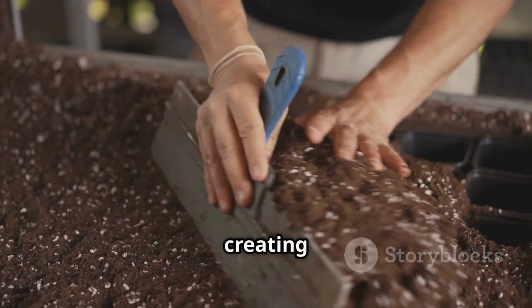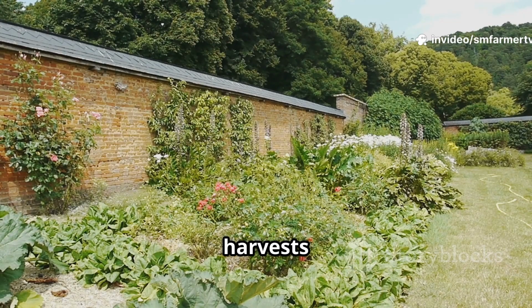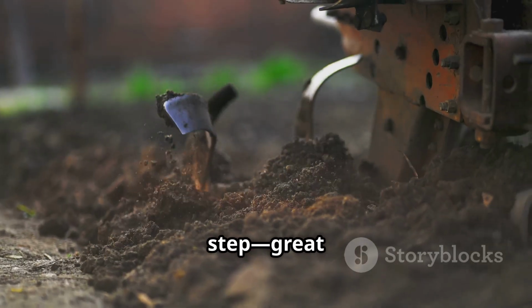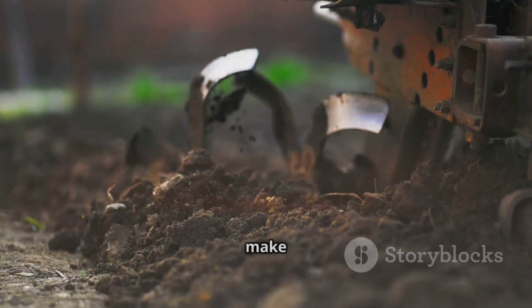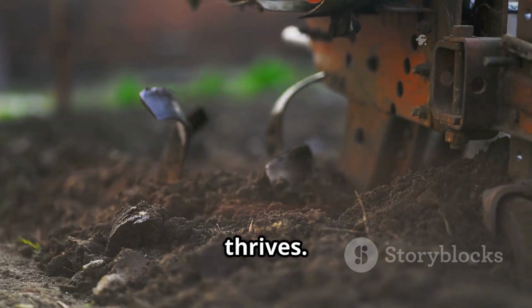This step is key to creating a nutrient-rich environment. This is the secret to growing strong, healthy plants and enjoying huge, delicious harvests later in the season. Your vegetables will thank you. Don't skip this step. Great soil is the best investment you can make for your garden's future. It's the difference between struggling plants and a garden that thrives.